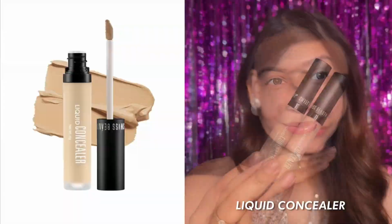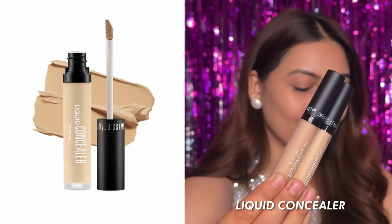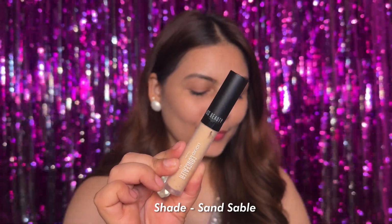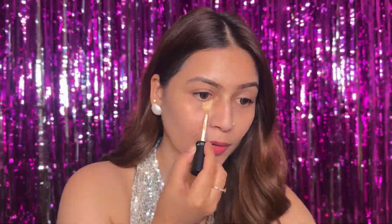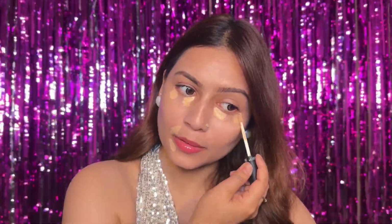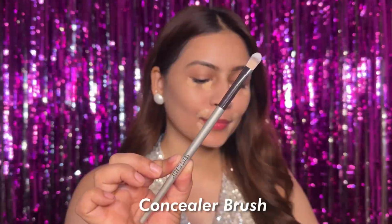Look at that. Now to cover the pigmentation under my eyes and around my mouth and to highlight my face, I am using liquid concealer in 2 different shades. One is Medium Beige and the second is Sand Sable. Medium Beige I am using to cover the pigmentation around my mouth and under my eyes, and then I will be blending it with the concealer brush.